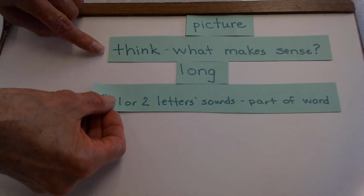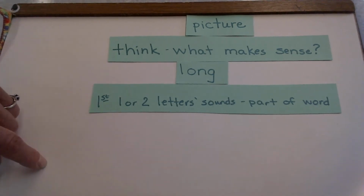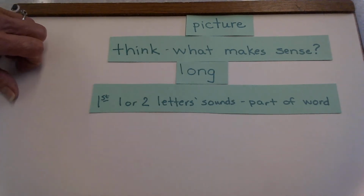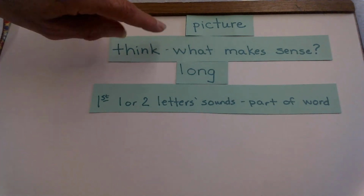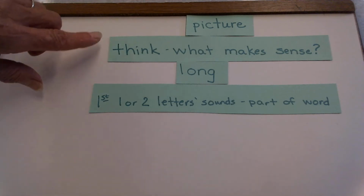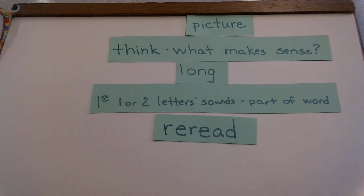While you're thinking about what makes sense, you can look more closely at the first letter or two of a word and make those sounds, or find part of a word that you know. Now remember, all these strategies, you don't have to go through this one, then this one. You use them all together, or try one and then try another. After you think you've figured out the word, you're going to want to reread that sentence and make sure the word that you said makes sense and sounds like talking in that spot in the sentence.